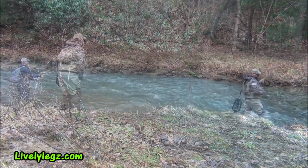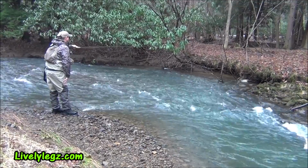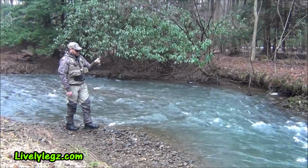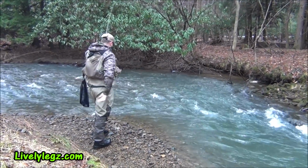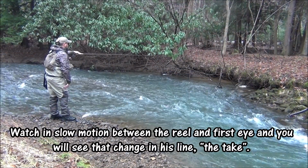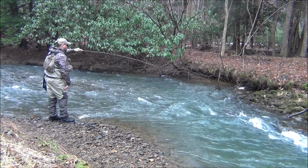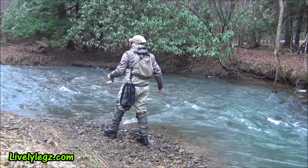You see that? Look at that. There it is. Man, he worked that water perfectly. You know, one of those things, you just gotta let it come down through, boom, boom, boom. As soon as you see a change in that line, you gotta set that hook. Nope, he gets off right there, but I mean, that was really cool to watch.